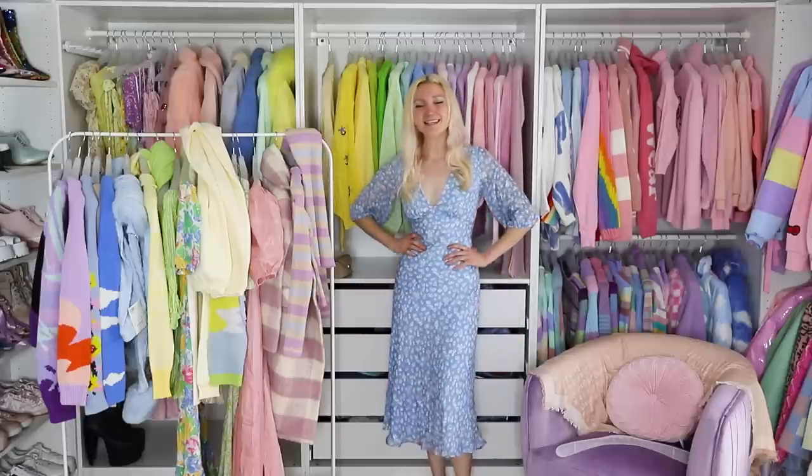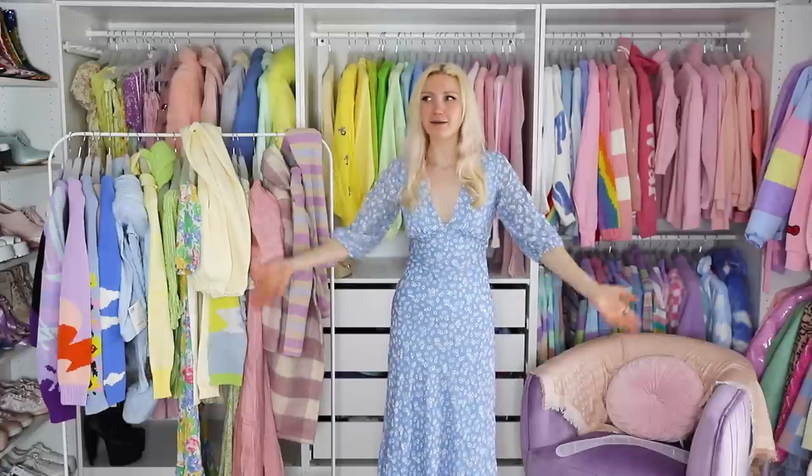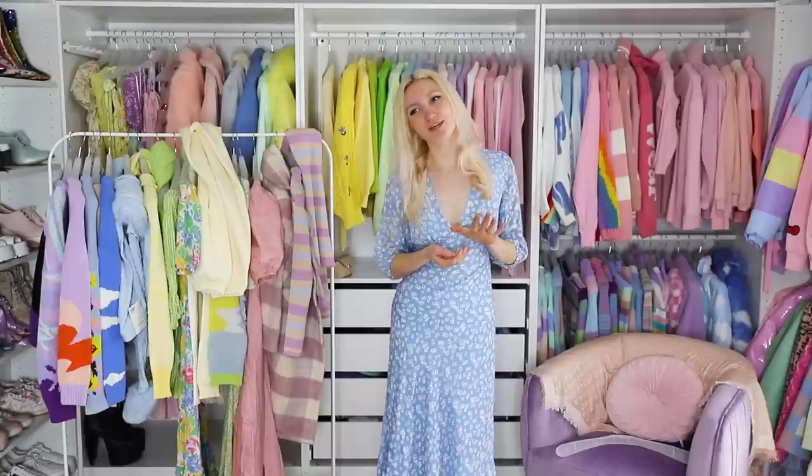Okay, so here it is. I am not sure how I feel about this. I think $30 for this was totally fine. The fact that I paid $30 for this, great. I'm gonna get a lot of wear out of it, but in full price at $100, I don't think it's worth that. I wouldn't go any more than about $50 or $60 for this.